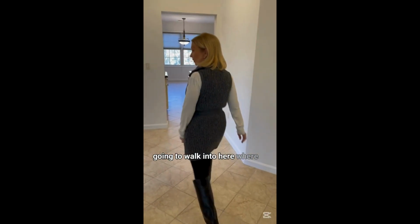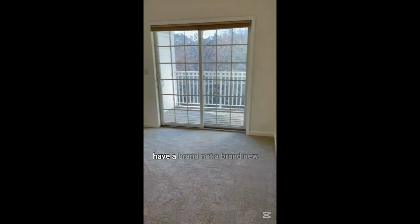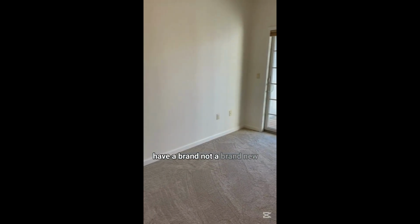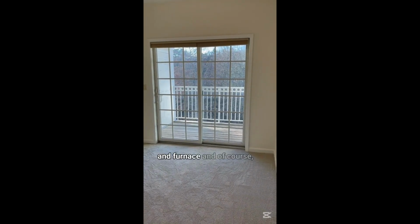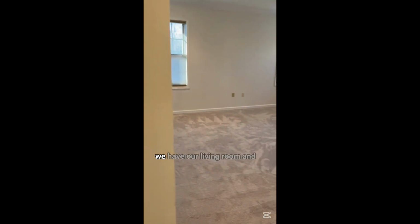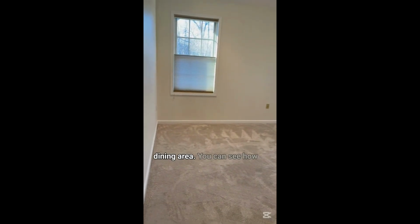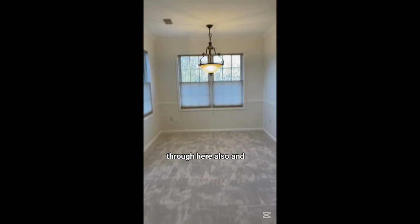And we're gonna walk into here where we have our den, and we also have not a brand new, but a newer hot water heater and furnace. And of course we have our balcony. Then we have our living room and dining area. You can see how great this is. There's a lot of recessed lighting through here also.